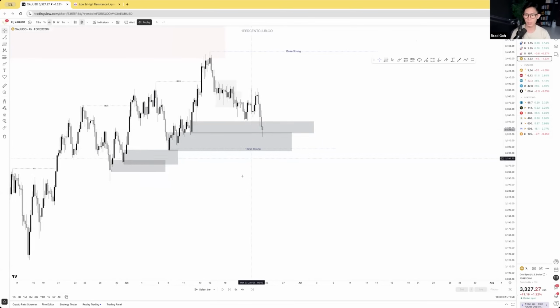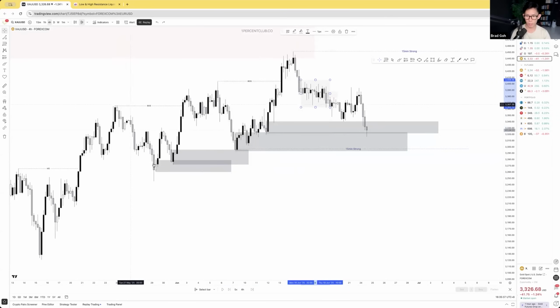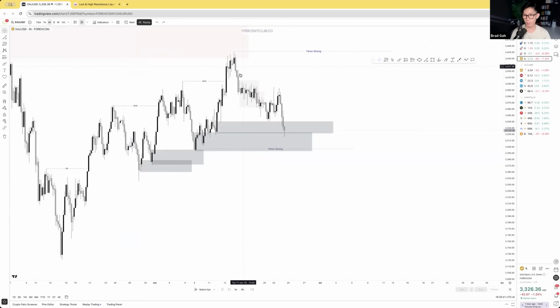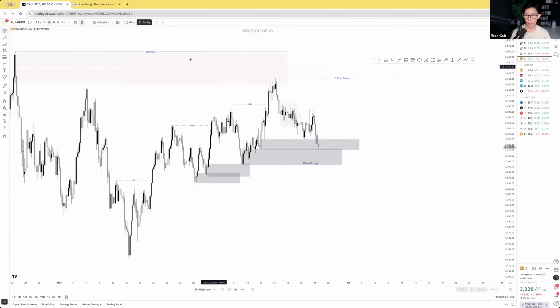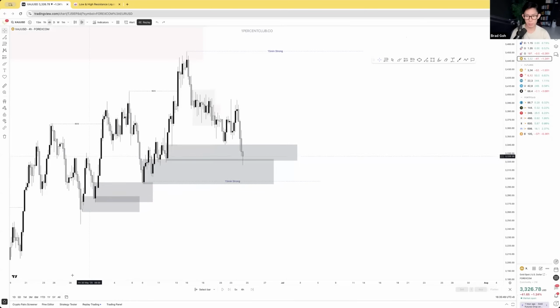So in this particular case, what happened was that we got a break of structure: high high, high low, high high, high low. So right now we know that price has mitigated this higher time frame supply, and price is potentially creating a new high low right here. This is actually perfect. If I look at this right here, this is the price action that I want to be trading in. I really like this price action right here.